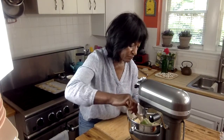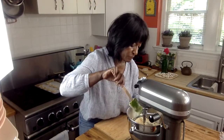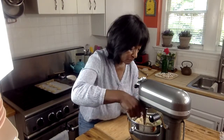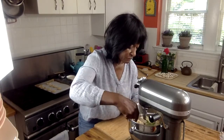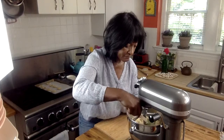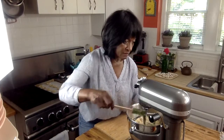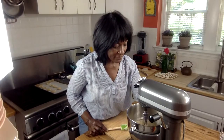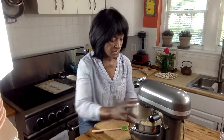But you know, the first thing you do when you're getting ready to enjoy a dish, whether it be a cookie or cake or savory dishes, aside from looking at it, you start to smell it. And if it smells good, it kind of gets your appetite going. Now, again, you don't want to beat this too much.